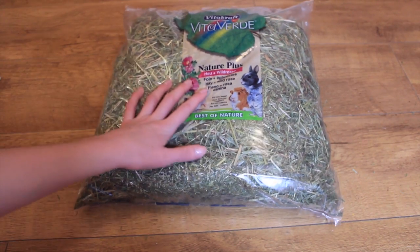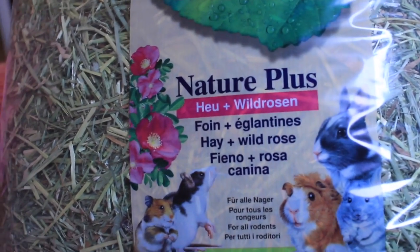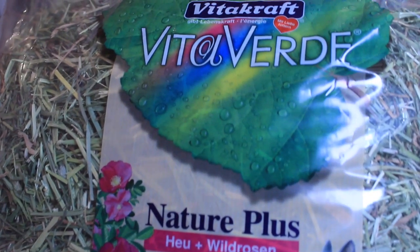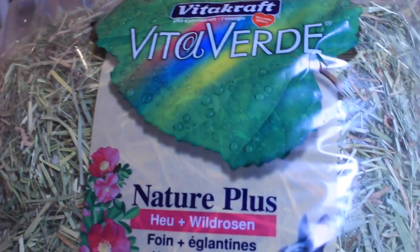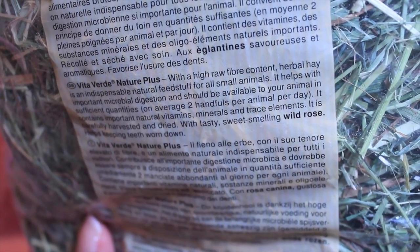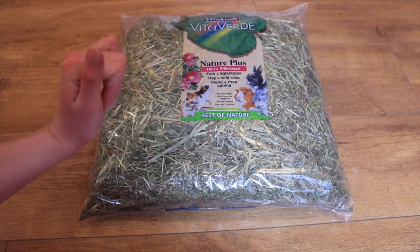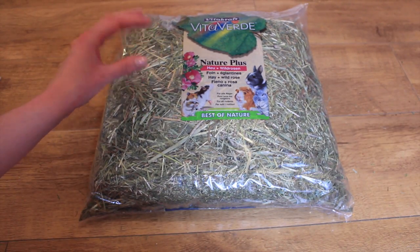But the first thing I got was some of the Vitakraft Vita Verde Nature Plus, and it's basically ready grass. I get ready grass anyway because I use it definitely on a weekly basis, maybe a few times a week for them, and I use a locally sourced ready grass. I can't remember the brand. If I can remember, I'll put it on the screen, but if not, you might have to ask me in the future. I'd have to purchase it again and look at the bag, but I get it really cheaply locally.